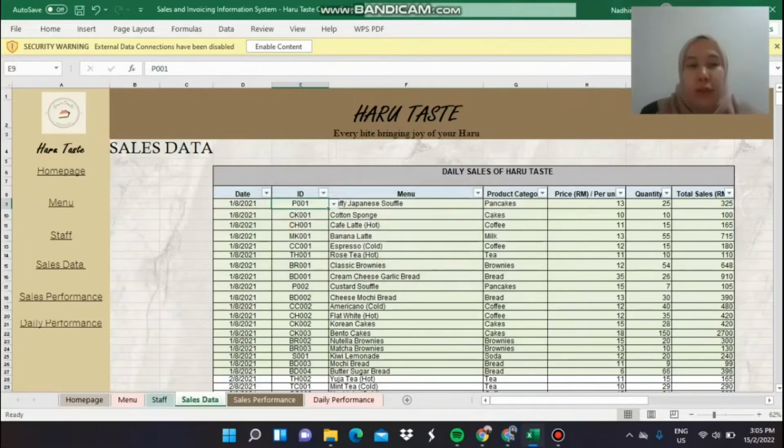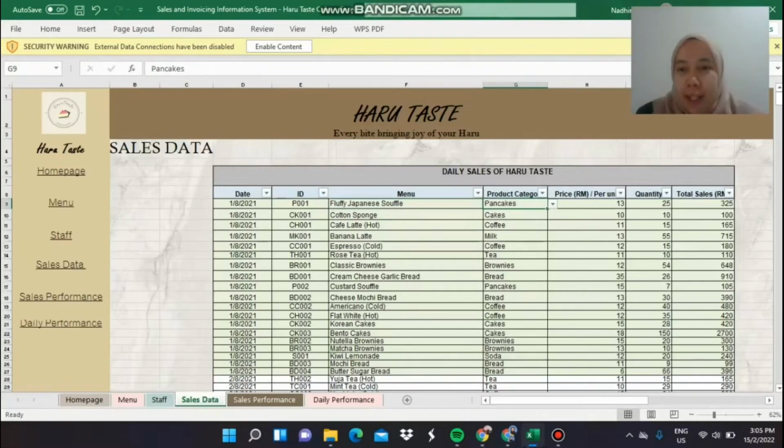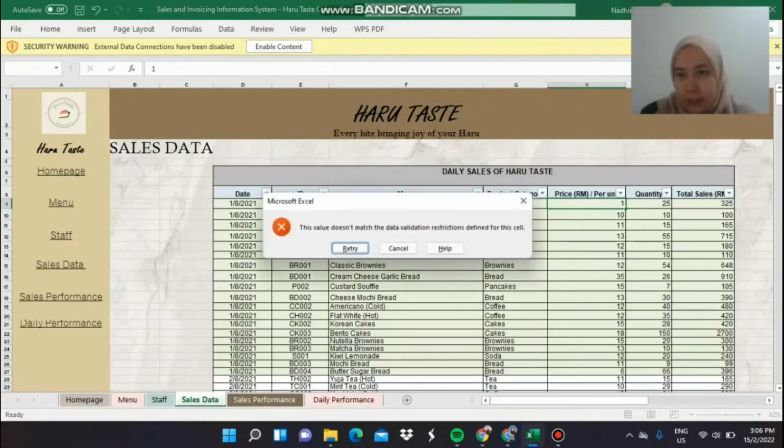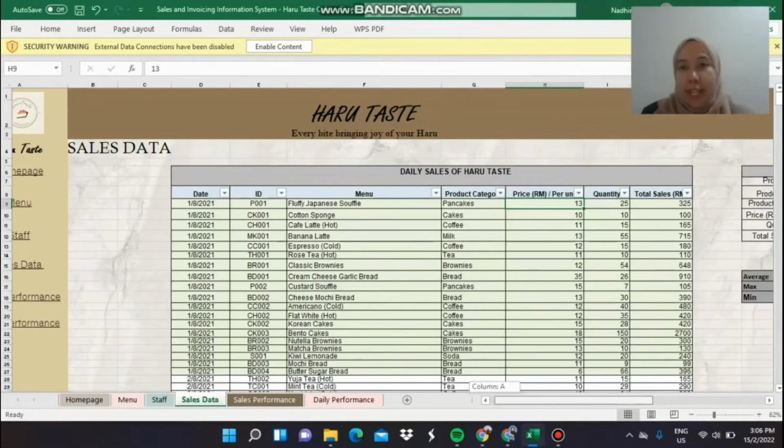So data validation is like a safeguard. We also put it under the menu, where we have this list, pancakes, and when it comes to the price, we also have data validation. If we accidentally press 1, it will show this value doesn't match the data validation because we don't have that price for 1 ringgit. This will be safer for us and help us prevent any errors.